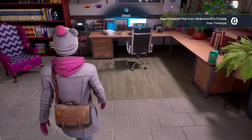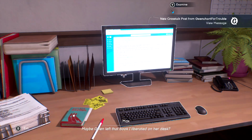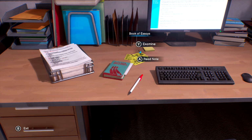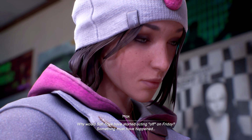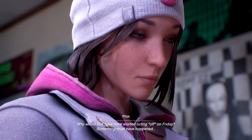Your search is going to bring you to her desk. Atop her desk is going to be this book. It's the same book that you grabbed for her in the first chapter. Inside is going to be a note. You're going to have to examine this anyways, as it is going to be part of the main story. Interacting with this book is going to be the trigger for the first platypus text message.